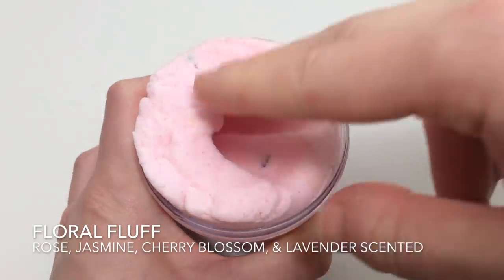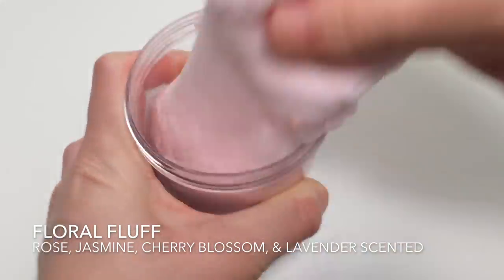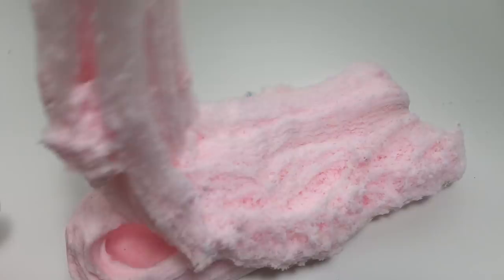You guys kept asking me to bring back Floral Fluff, so here it is. It's just a pink cloud slime. It has pink glitter in it. It also has flower sequins, glitter, and fimo pieces. There's a lot of flowery stuff. And of course, it just smells like a bunch of flowers.